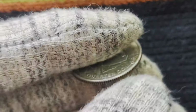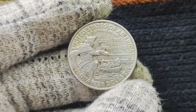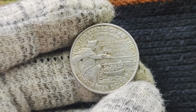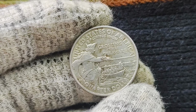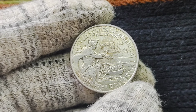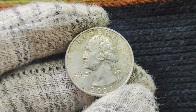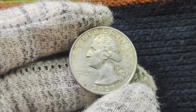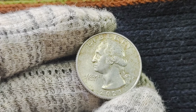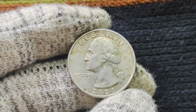So, what should you do if you find a rare 2021 P Mint Mark Washington quarter? First, you'll want to make sure it's genuine. You can take it to a reputable coin dealer or grading service to have it authenticated. Once you're sure it's real and valuable, you can choose to hold on to it as part of your collection, or if you're looking to cash in, you can try selling it at auction or to a private collector.